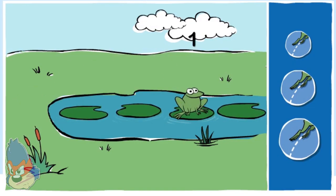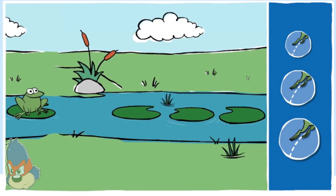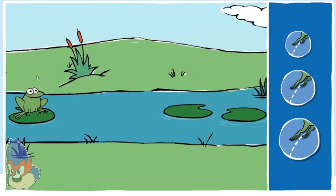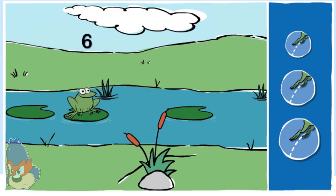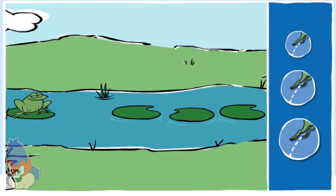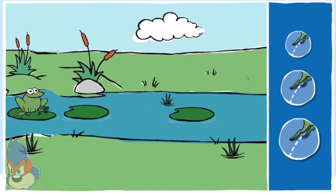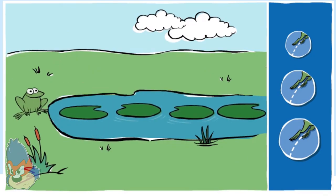Hop. 1. Hop. 2. Hop. 3. Hop. 4. Hop. 5. Hop. 6. Hop. 7. Hop. 8. Hop. 9. Hop. Oops. Let's hop again.